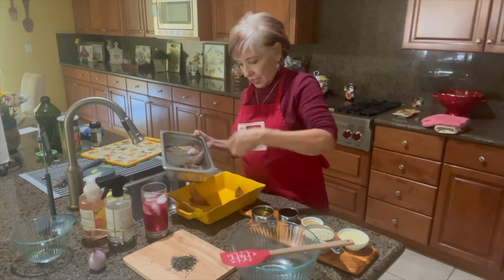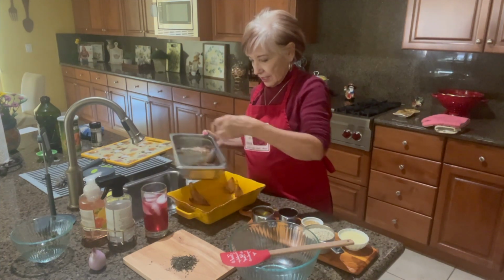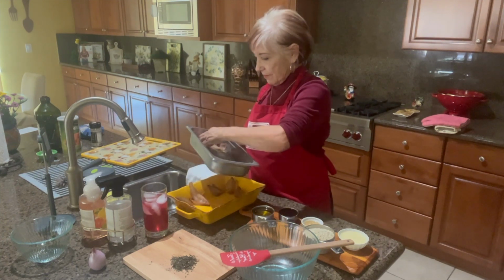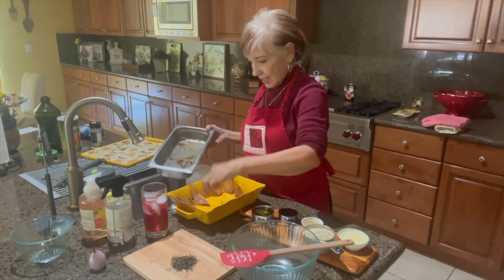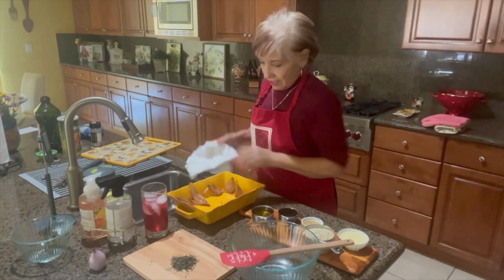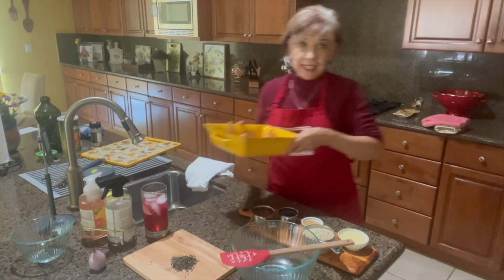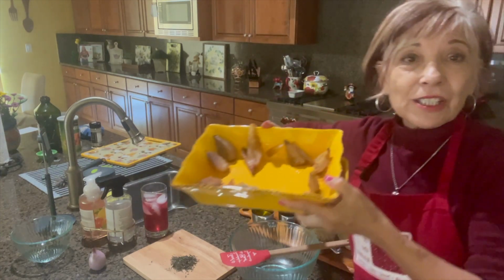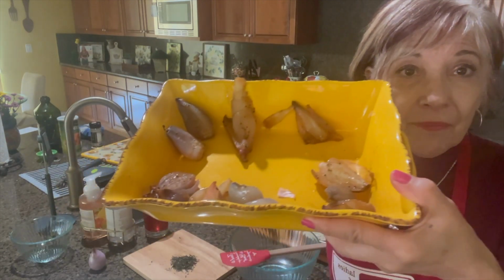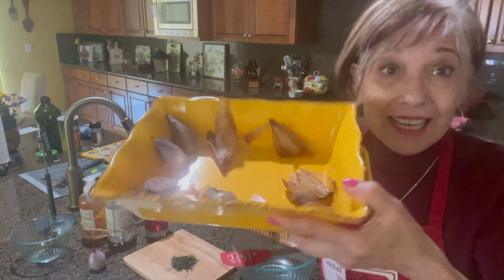And because we're gonna end up baking them a little bit more when we're finished with what we're putting inside. So my casserole dish is a little bit on the big side. The smaller one I had was in the dishwasher. So I kind of lined my casserole dish with the onions that I had in the oven.